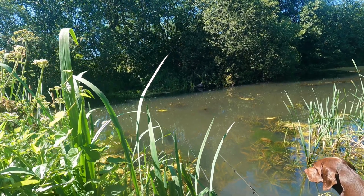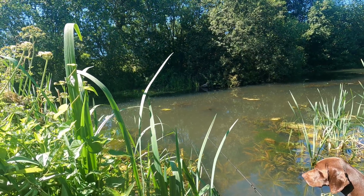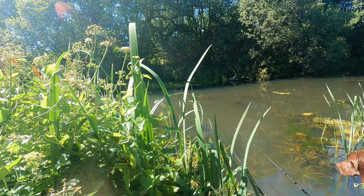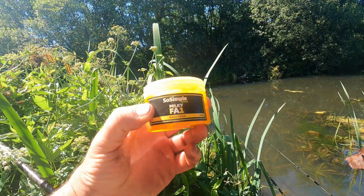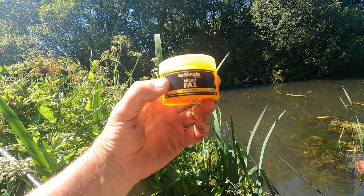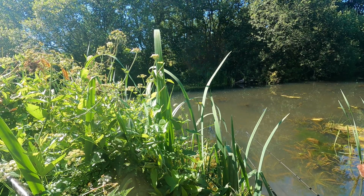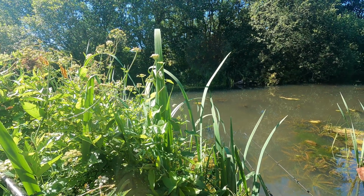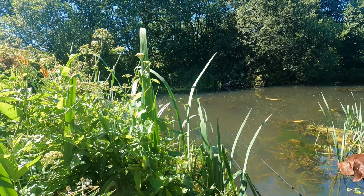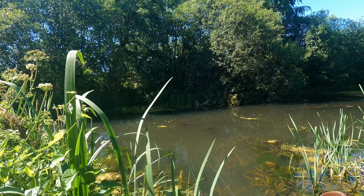So I've got my float rod out, also using maggots on that at the minute. I will use this sweet corn, the So Simple Milky FA1 Magic Corn. I think I should be giving that a go later on. I really don't expect to catch much at the minute, but I've come here because I've not got a lot else to do.